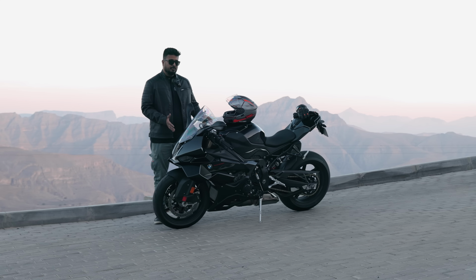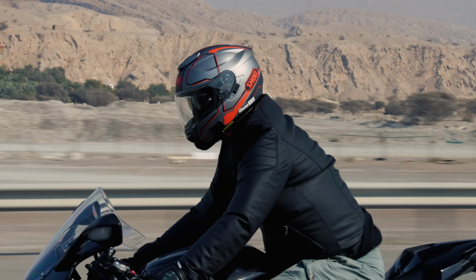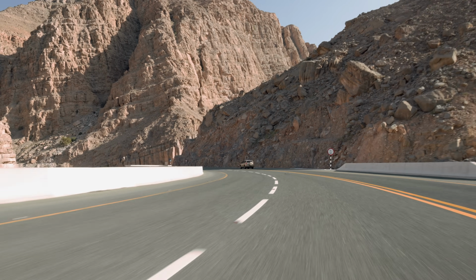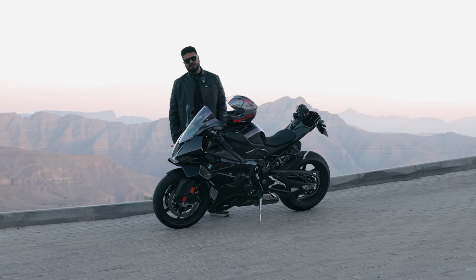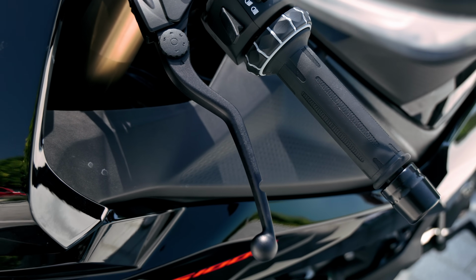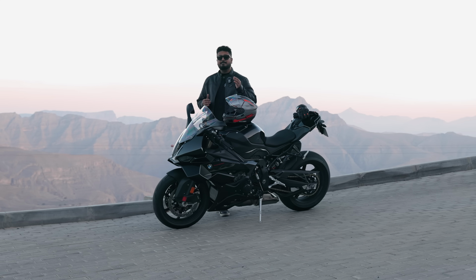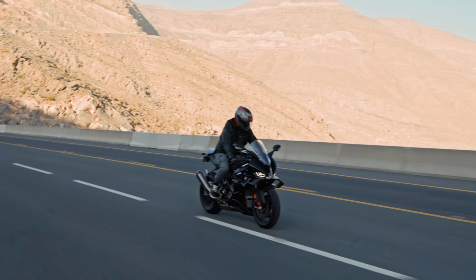With the S1000 RR that we have here, this is a bike that we have been riding for a couple of days. We have come to Jebel Jais just to experience this bike out on these curvy stretches of roads. And man, have I fallen in love with this. The moment I took the delivery of the bike and I let go of the clutch, I was under the impression, maybe the bike does not seem to have that much power. But then as I started to ride it, the linear power delivery that the BMW S1000 RR has is just beautiful. And where better to experience it than out here on the curves of Jebel Jais.